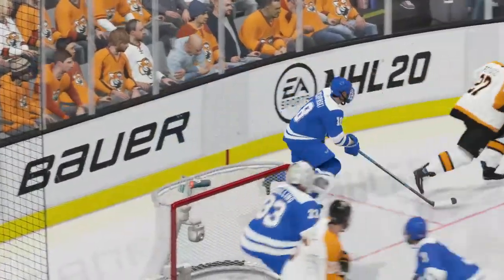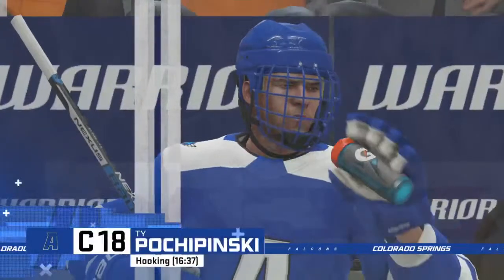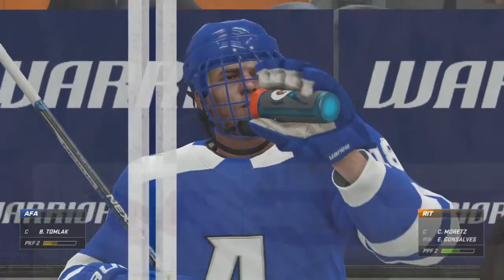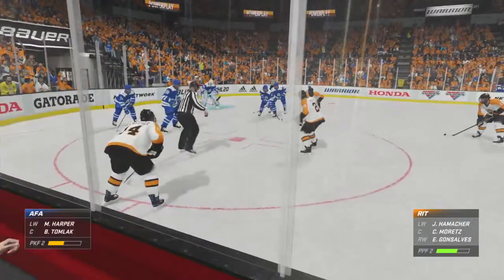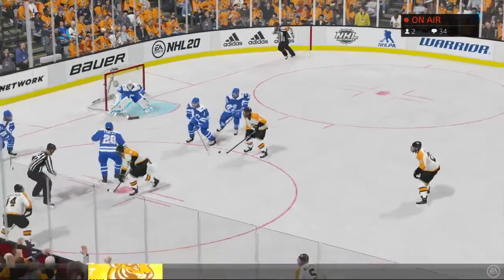Pretty cut and dry from up here, and the official saw it firsthand with the hooking call. It's a penalty for being in bad position, and I think when you impede a player like this, they should call the hooking penalty every time. And the man advantage unit goes right back to work.